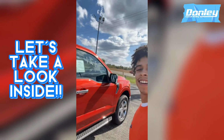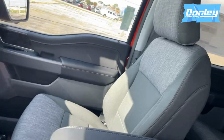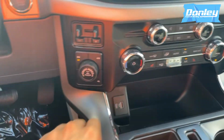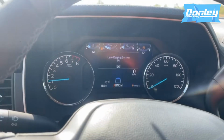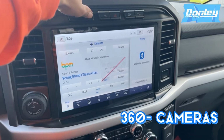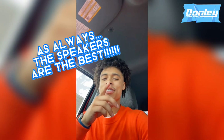Now let's step inside. As we step inside, you'll see that it has a cloth interior. As we come up to the front, you'll see that we have heated seats, lane keep assist, auto off, as well as a 360 camera. And as always, you know the speakers are kicking.